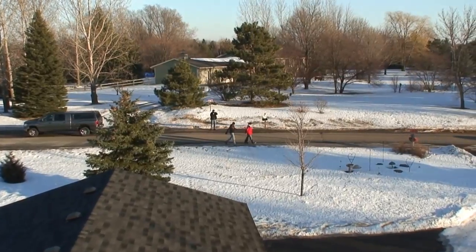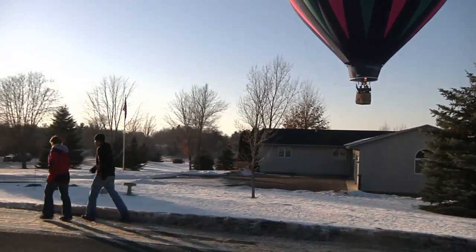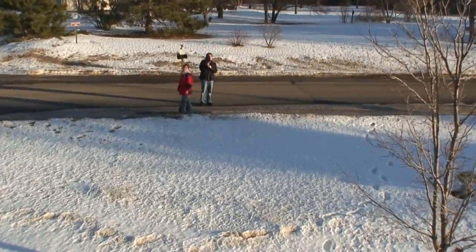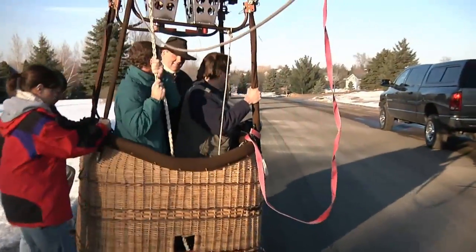See any lines going up this road? Nope. Our landing spot looks to be a good one. We won't have to lug the balloon very far. Probably right on the trailer. We don't want to show off too much. The landing couldn't be any softer. It's like sitting down on the couch.